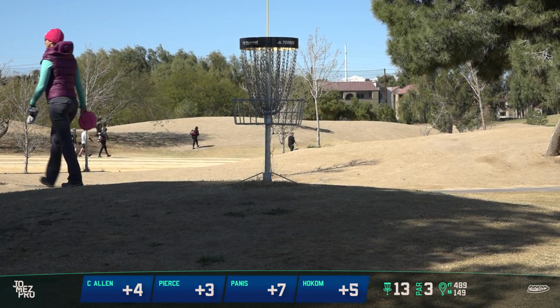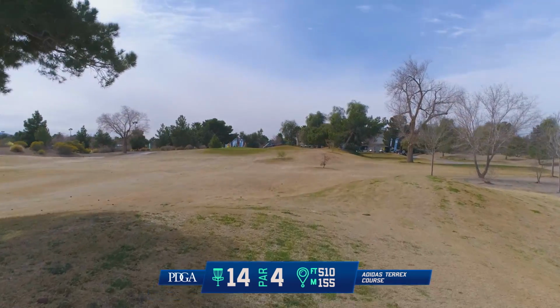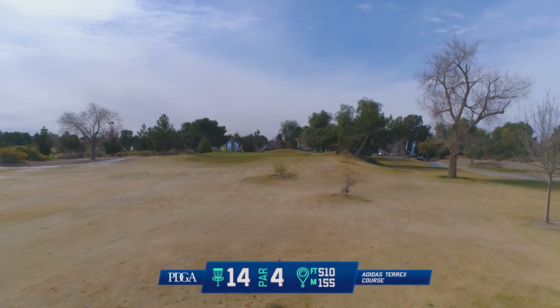I think I need a star Rd3 now. That picture was awesome too. Take me to Colorado and I'll throw Rd3s.